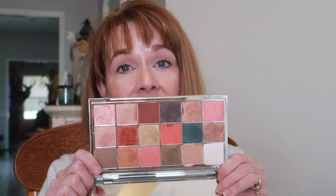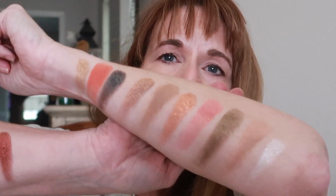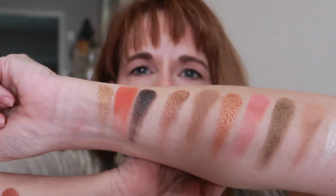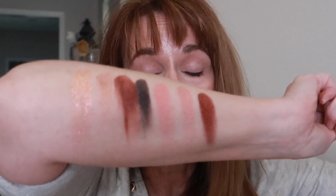So when this one was released, I was very excited because these colors to me are so wearable. You have enough neutrals, but you have enough excitement. It's the palette that can bring you from daytime to nighttime and any time in between. I have all of these swatched. There's so many different finishes and textures. Yes, you've seen these color stories before, but you've never seen it done quite like this. I like this formula better than Pat's, and I have almost every palette by Pat McGrath. So that's saying something about this palette.